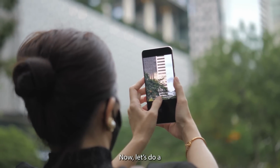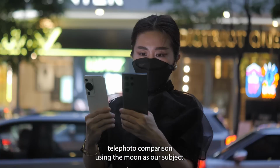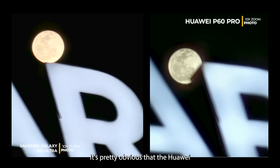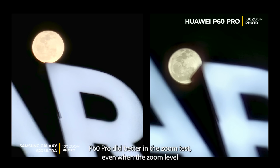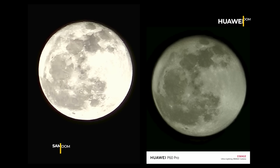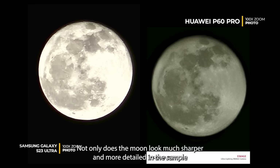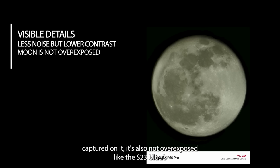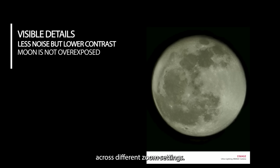Now, let's do a telephoto comparison using the moon as our subject. It's pretty obvious that the Huawei P60 Pro did better in the zoom test, even when the zoom level is set to 100 times. Not only does the moon look much sharper and more detailed in the sample captured on it, it's also not overexposed like the S23 Ultra's across different zoom settings.